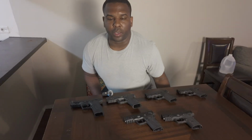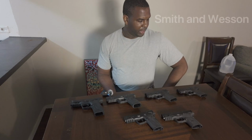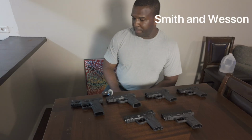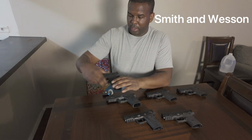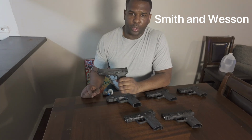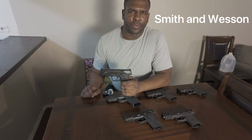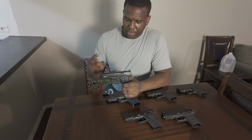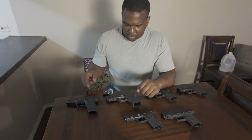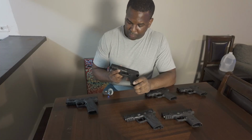Alright, moving right along. Here's my Smith & Wesson collection. A lot of these are going to be M&Ps. And so we'll just get started. I have the M&P in 40. This was probably one of the first weapons I was issued whenever I started corrections years and years ago. Extremely accurate and reliable. And then I have the M&P chambered in 9.